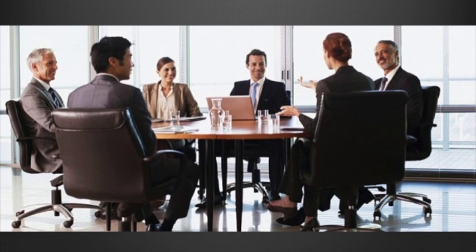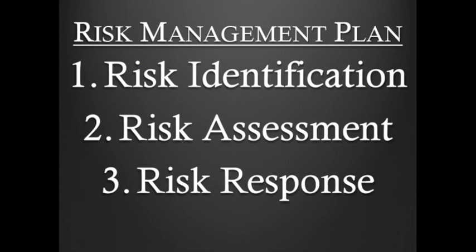So there was a gathering of those that were internal and external experts, those that were project managers, those that were in project management, site supervisors, those that were in the landscaping business. We brought them all together that we might be able to go through our risk management plan. We broke our risk management plan down into 4 categories. We talked about our risk identification, our risk assessment, our risk response, and our risk response controls.